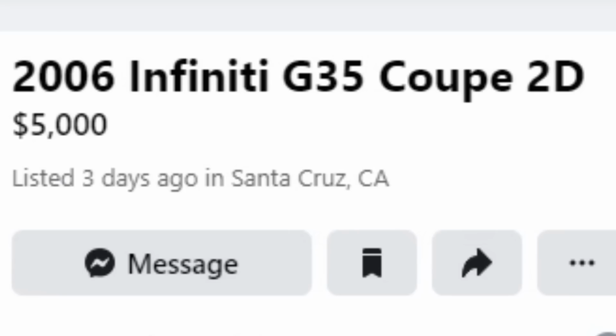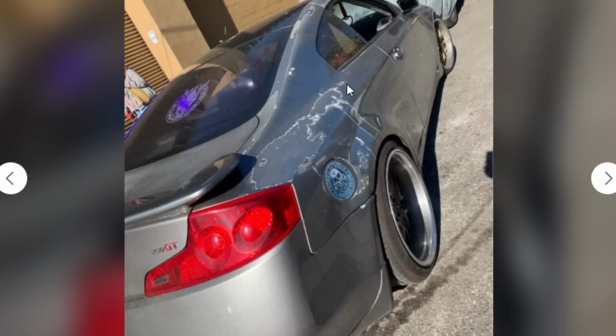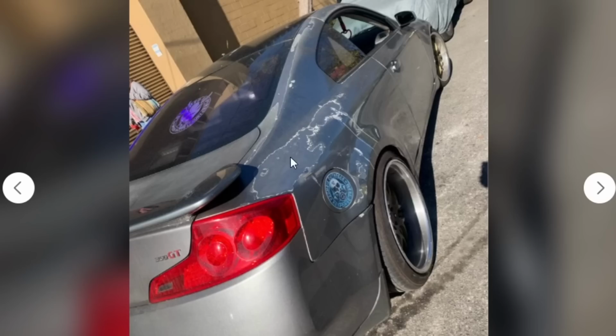Next car, 2006, Infiniti G35 Coupe, two-door. Another car for $5,000. Seems like the magical number for builds. Now let's see what this one has. Okay, first one, we got some chipped paint. I just call that weight reduction. You know, clear coat weighs a lot. Imagine driving around with a gallon of clear coat in your trunk. It's pretty much the same thing as it on your car. Okay, it's just spread out.